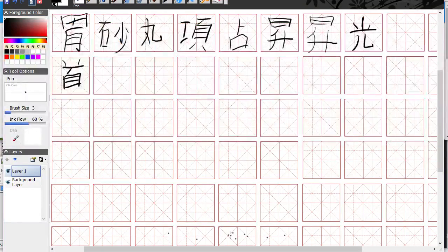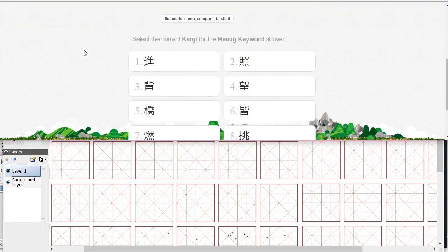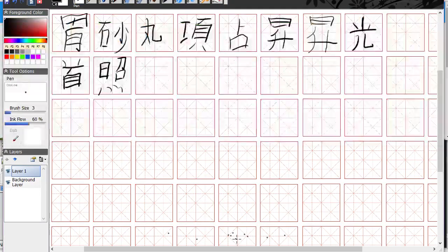Illuminate. For some reason that's like the sun. Seduction of the sun, right there, right, and then illuminating the campfire from both sides. I think that's it. What is it supposed to be? Sho. Tereru. Yeah, it's that right there. It's illuminate, shining, or something. Obey. That's the, it's down the river or the heads of, either obey or your head will be floating down the river or something like that.